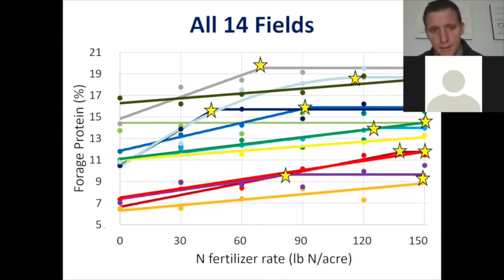So if there is incentive for you to increase protein, if you get paid more for forage with higher protein, then you might want to think about some nitrogen. Or if you're feeding it on your operation and you've quantified the benefit of higher protein in your mixed ration, then it could warrant some nitrogen. So if protein is important, you may want to put on some nitrogen.